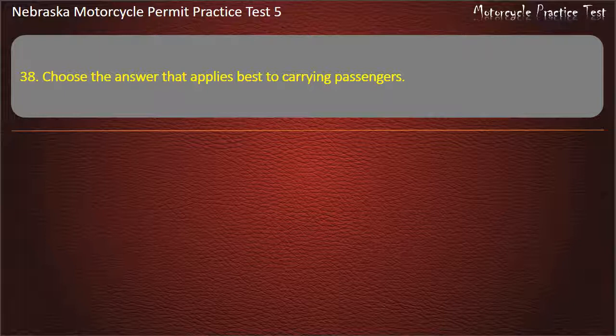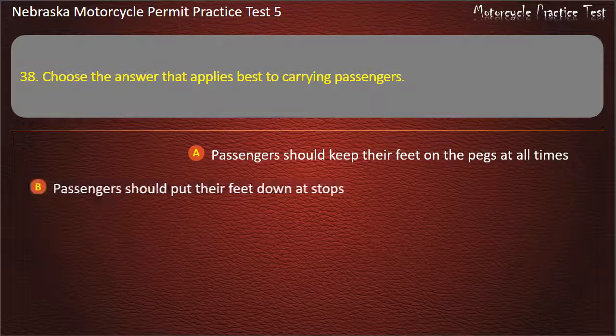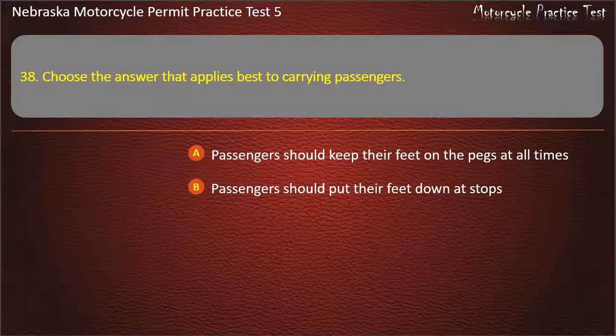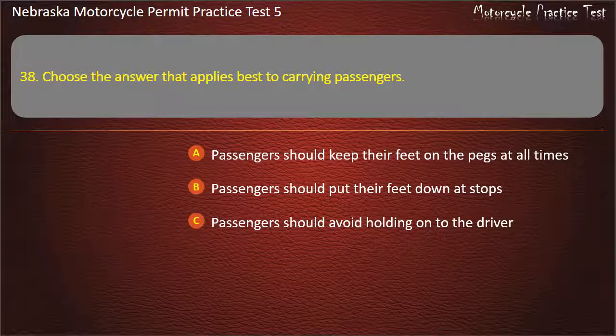Question 38. Choose the answer that applies best to carrying passengers. Passengers should keep their feet on the pegs at all times. Passengers should put their feet down at stops. Passengers should avoid holding onto the driver. Passengers should sit as far back as possible. Answer: passengers should keep their feet on the pegs at all times.